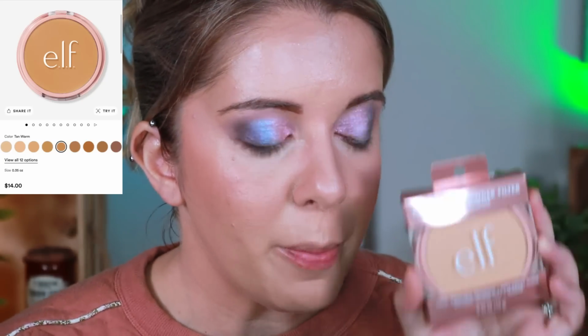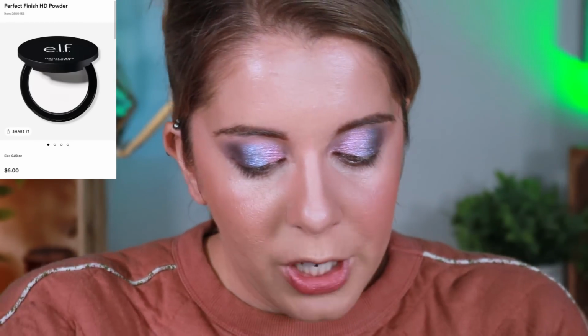Okay, so for setting powder, I do have the new Halo Glow Powder Filter. This is a pressed powder from e.l.f. This says that this creates a soft focus effect for the social filter in real life with the pressed finishing powder. The ultra-fine formula helps to blur the appearance of skin, reduce shine, and sets makeup for a long-lasting wear. I'm going to wear this at the end, so I'm just going to quickly go in with my e.l.f. HD powder. I really do love this powder.